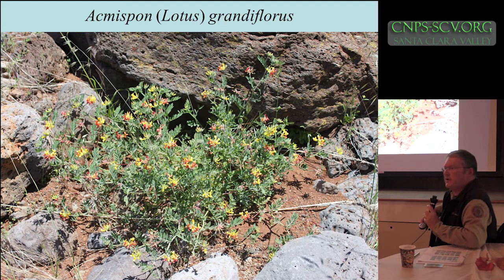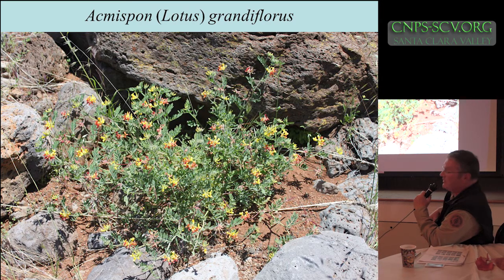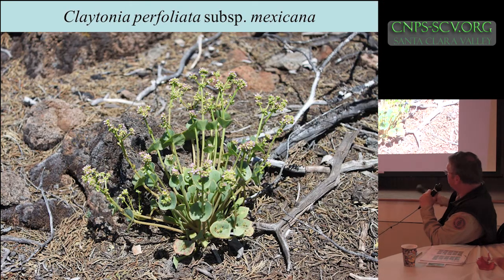So what I'm doing now is showing you how we moved around the island. The first day we got there, we just went up to the field station and walked around nearby. Some of these plants you'll see several times during the talk, and others you'll only see once. So Acmispon grandiflorus, or Lotus grandiflorus, out on the islands they're quite red. There is miner's lettuce. Saw some very large groups of these around, but it's all subspecies mexicana.